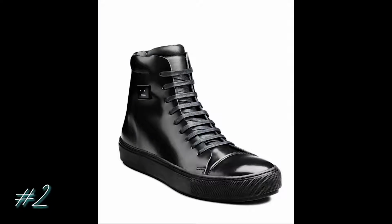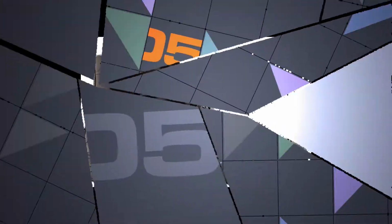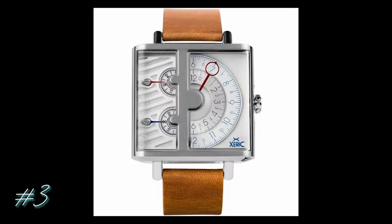Number two is for the folks that wish their Chuck Taylors were a little more high-end. These, my friends, are the Adrian High Fs in black by Acne Studios. These ultra-sleek sneakers will match almost anything and will make you look more put together than you actually are. Retailing for $393.